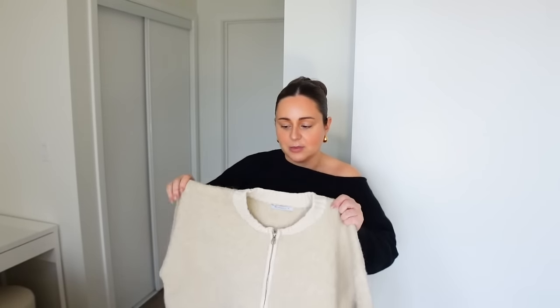I'm almost afraid to show it to you guys because it is sold out, but it's a knitted bomber. It's crazy. I've never seen anything like this before. And you have the collar, which is super soft.